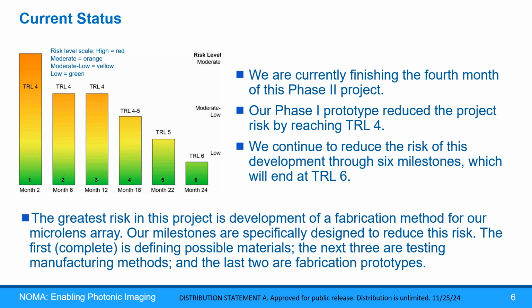5. Pre-production prototype is complete. At the end of the 22nd month, we will send several samples, optimized as we determined during the milestone 4 testing, for more thorough testing, including optical tests, ensuring the fit to the photonic imaging system and environmental qualification. 6. Final parts are delivered. This is the end of the 24th month and includes samples fabricated on our preliminary limited production line. The final parts will also be used as the basis of commercial versions of the NOMA.